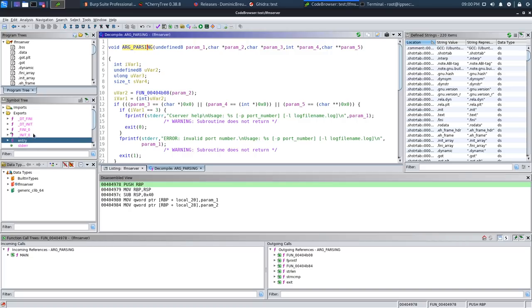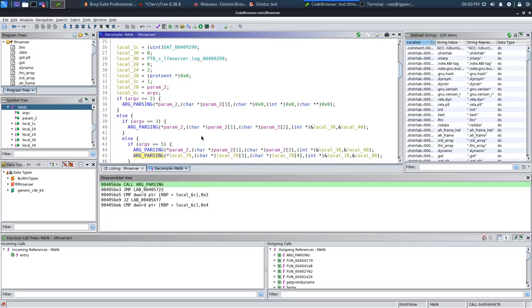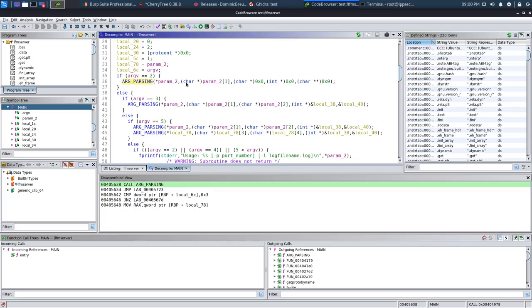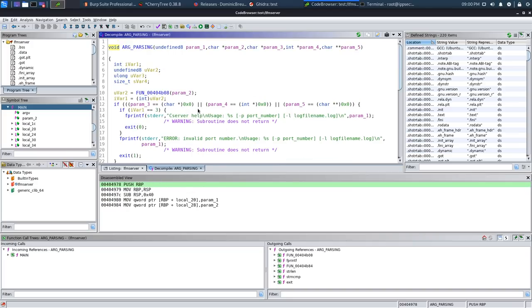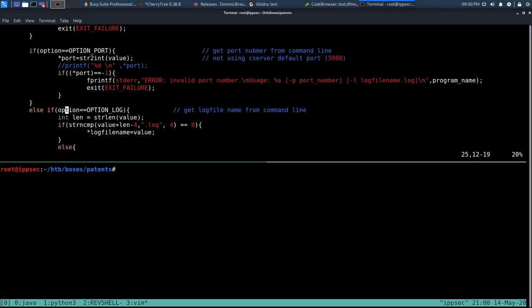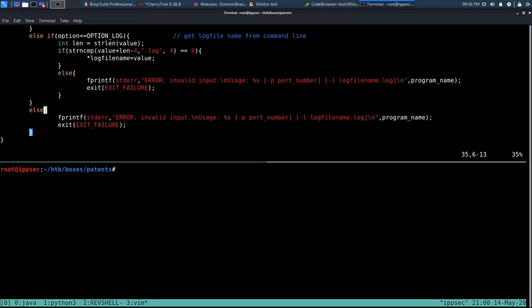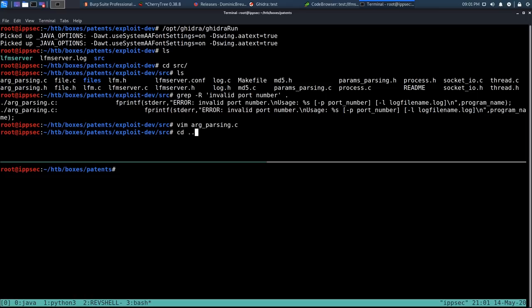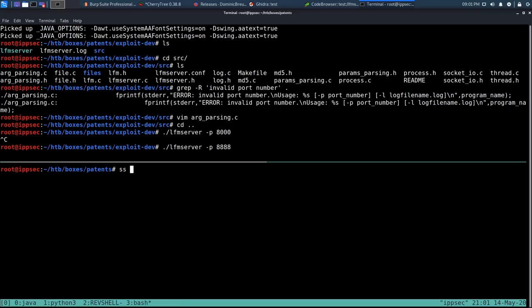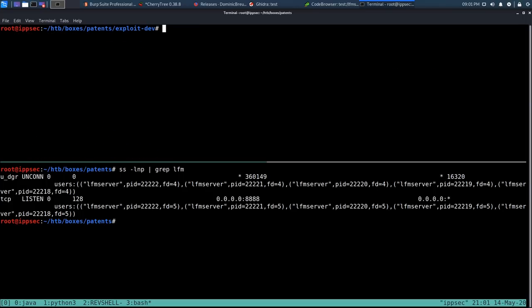Okay. And now if we went back to main, there's arg parsing. You can see what it's doing. And if we go in here, we could rename what each argument is. So dash P is port number, dash L is a log name. So if we wanted to, we could do lfmserver -p 8000, or it listens on 8888, and ss -lntp | grep lfm. We can see it's not listening on 888. So that's not too handy for us.